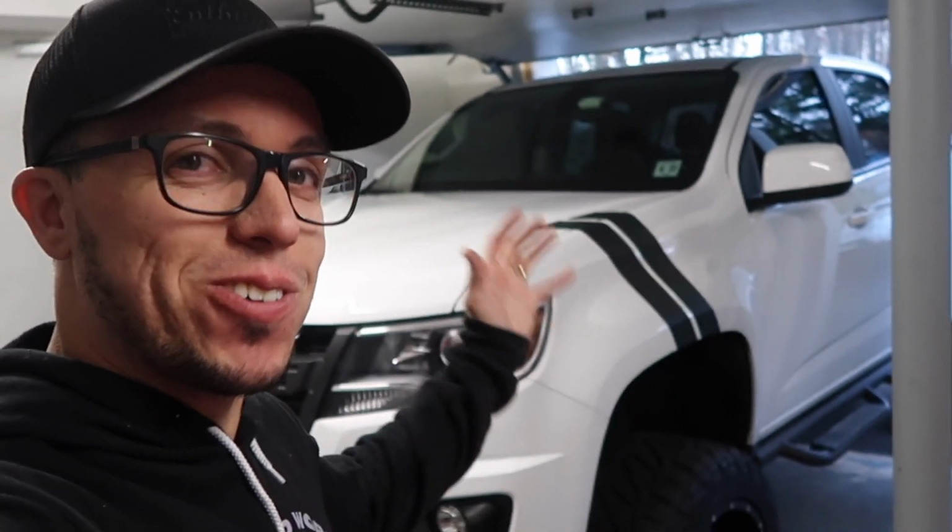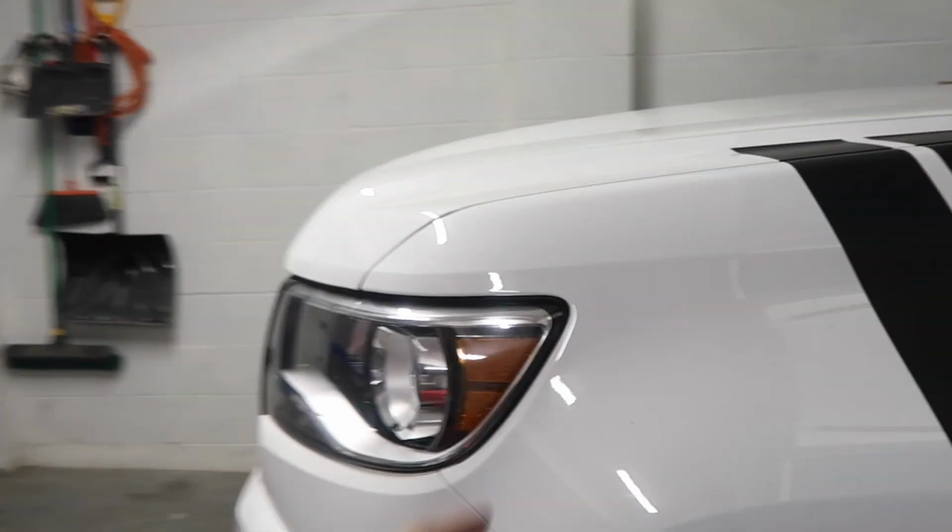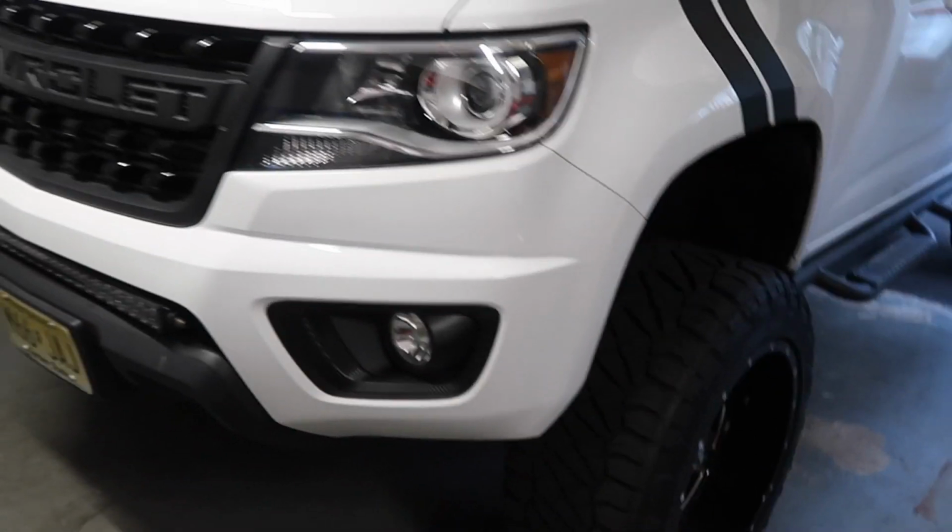I got everything done at home. And dude, I'm so tired. But anyway, it's time to remove the stripes. I need to do it as soon as possible. It's really easy to remove, it's just vinyl. It's gonna be weird to see this truck without the stripes.